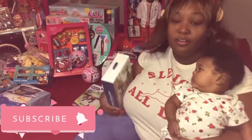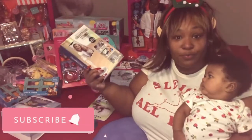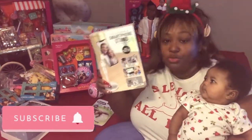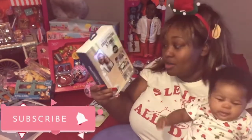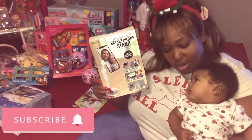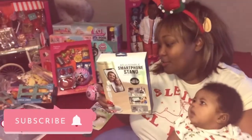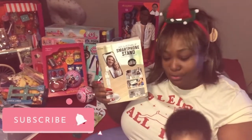So she got a cell phone for her birthday, and she's constantly moving the things on my table when she's in there eating and watching her shows. So I got her a little stand so she can use her cell phone at the table without moving my stuff. So she got this cell phone holder to hold her cell phone while she's eating.